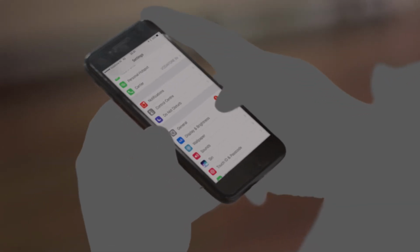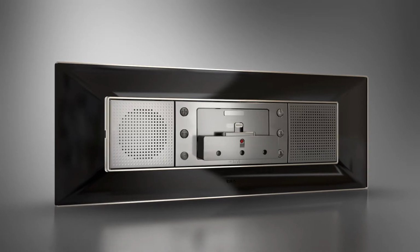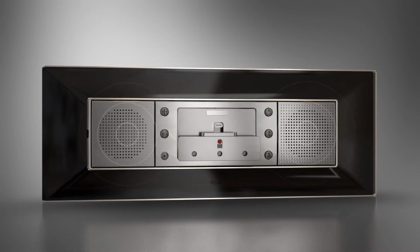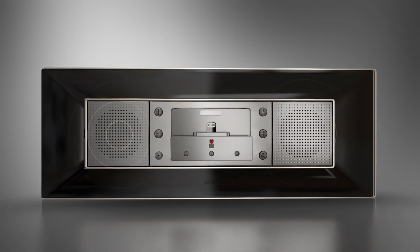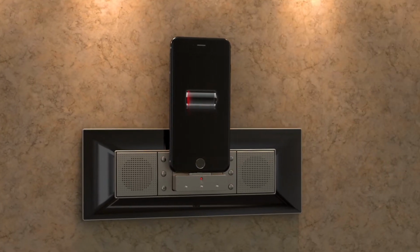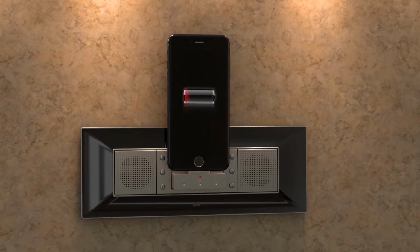Connect its Bluetooth with your iPhone from up to 10 meter distance and immerse yourself into consistent and clear sound of the built-in GM Sound Plus speakers. The iDock also serves as a charging unit for iPhone 5 and above, as well as iPod Touch.